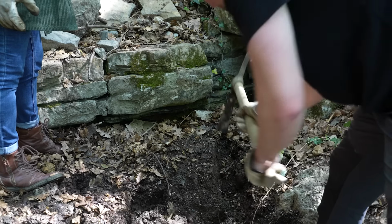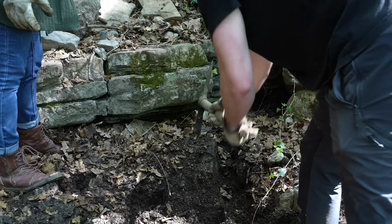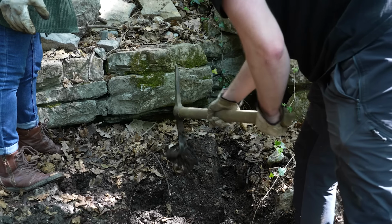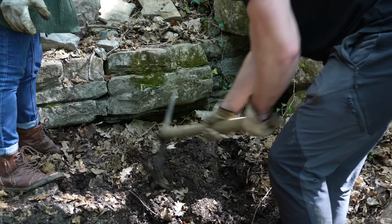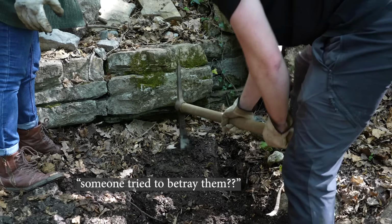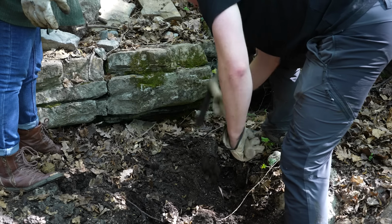So I can't tell, but it almost looks like they stacked the stones. Yeah, they stacked up. Like those are giant stones. Like they intentionally stopped the flow or something. I don't know. Why would they do it? I'm not sure. Someone tried to betray them? Whoa, that's a big stone.